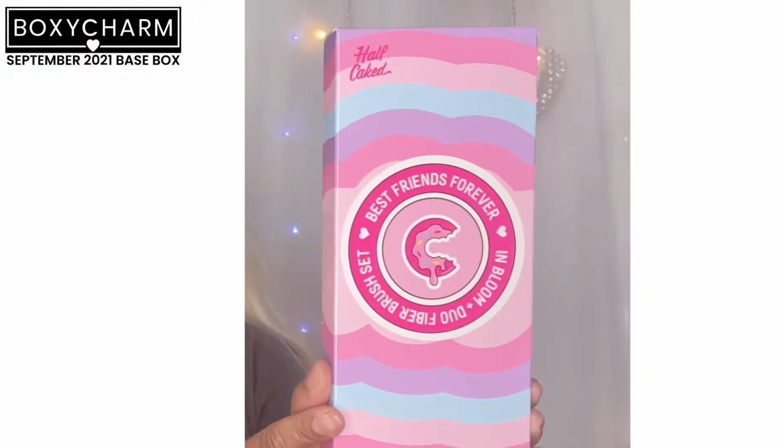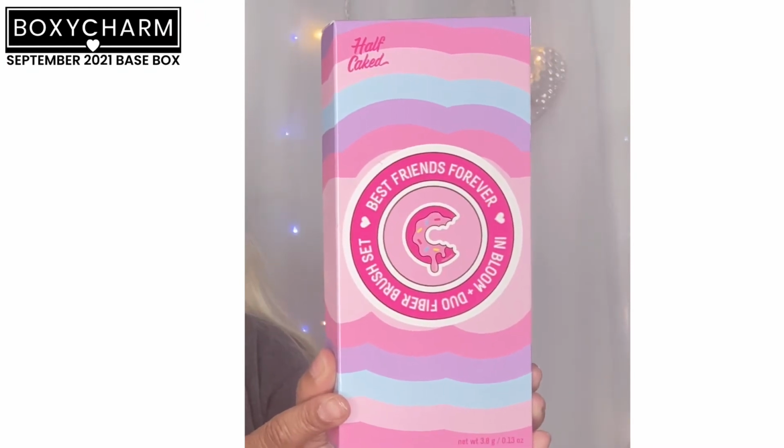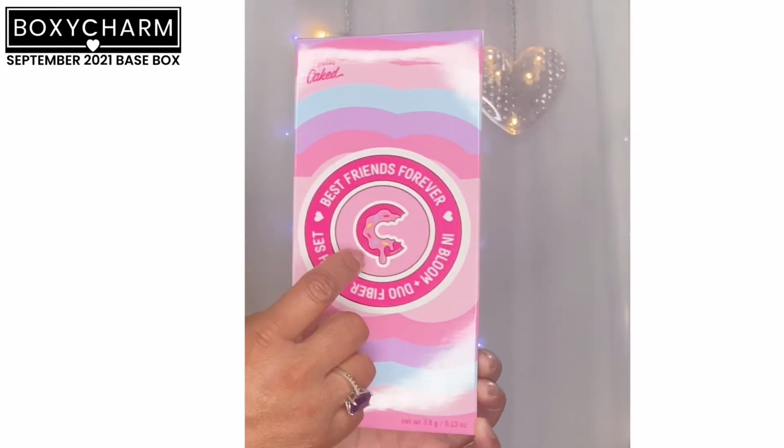Best Friends Forever in Bloom Duo Fiber Brush Set. Oh, they're brushes. Half-caked brushes. Look at that. Their packaging's pretty cute, huh? Very Pac-Man-y with the donut there. I'm just saying, it reminds me of Pac-Man, not a donut.